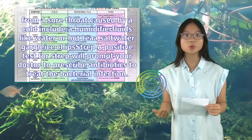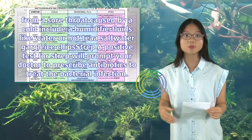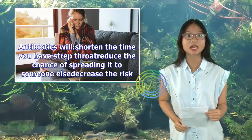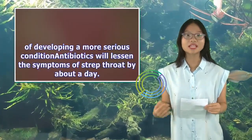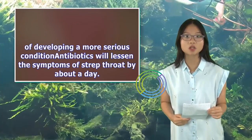Strep. A positive test for strep will prompt your doctor to prescribe antibiotics to treat the bacterial infection. Antibiotics will shorten the time you have strep throat, reduce the chance of spreading it to someone else, and decrease the risk of developing a more serious condition. Antibiotics will lessen the symptoms of strep throat by about a day.